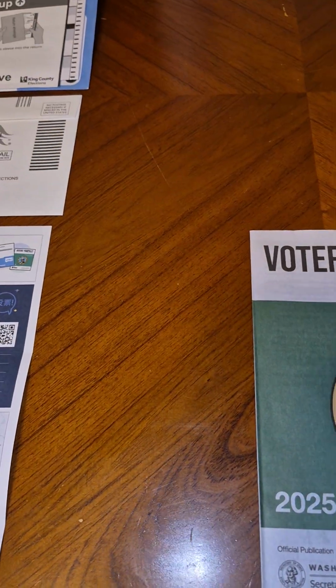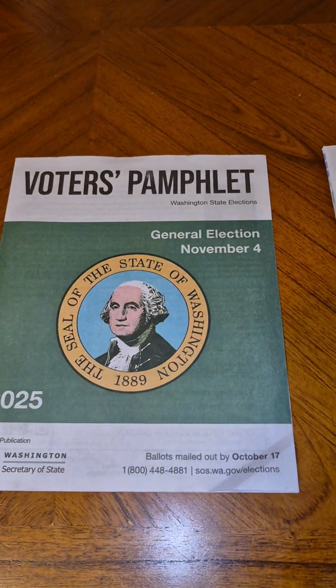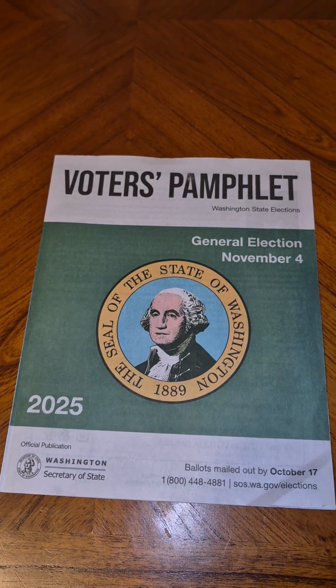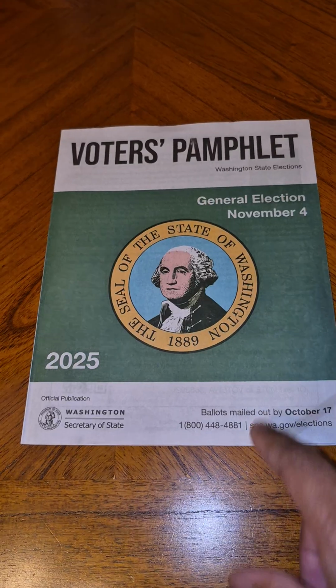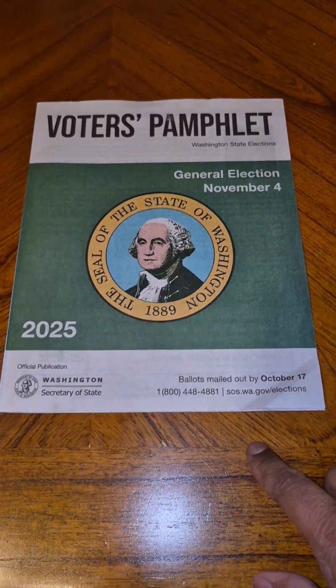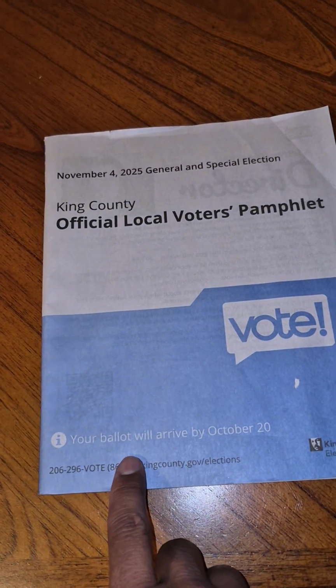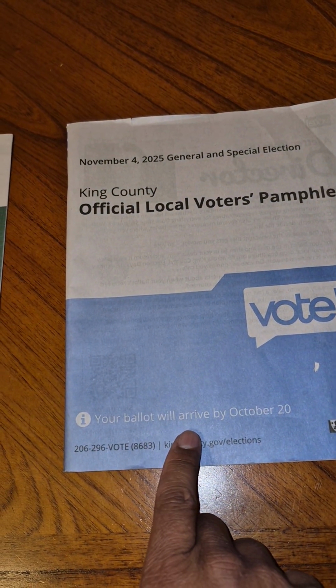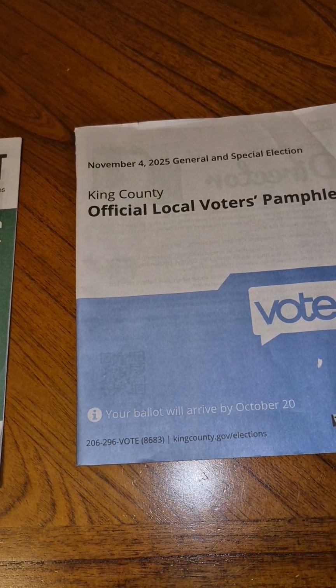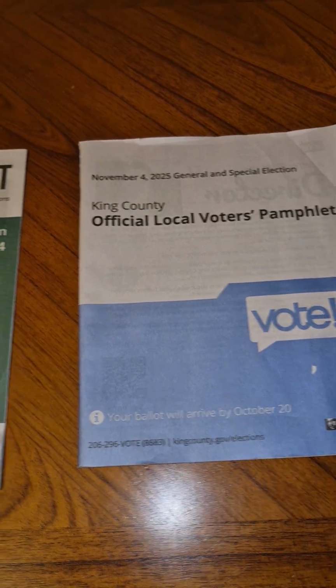So in the state of Washington, this is what you should have. You should have a Washington State elections, general elections, November 4th ballot pamphlet. It says mailed out by October 17th. And on the local one says you should receive your ballot by the 20th. I have my ballot. I don't remember when I got it, but I have it in time.